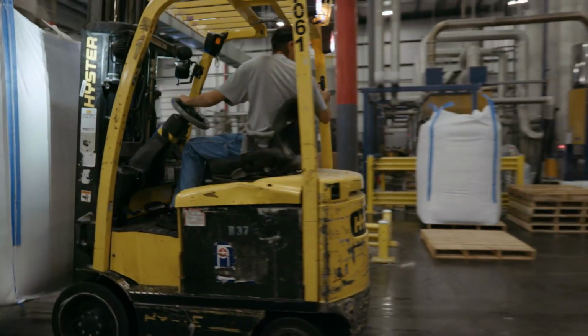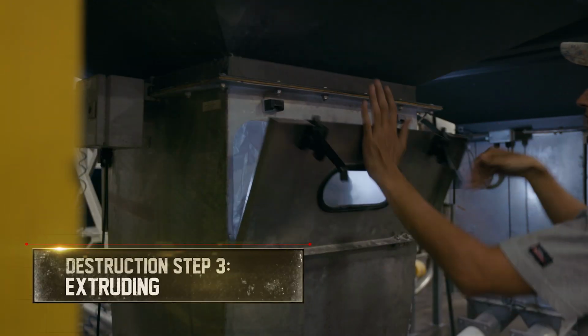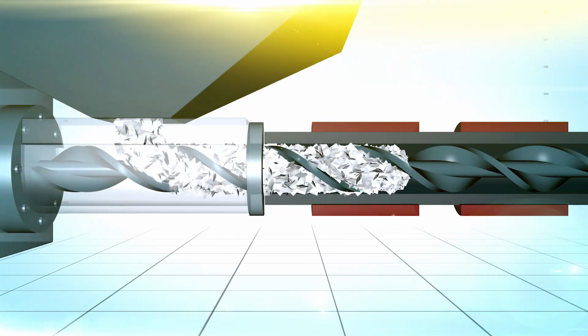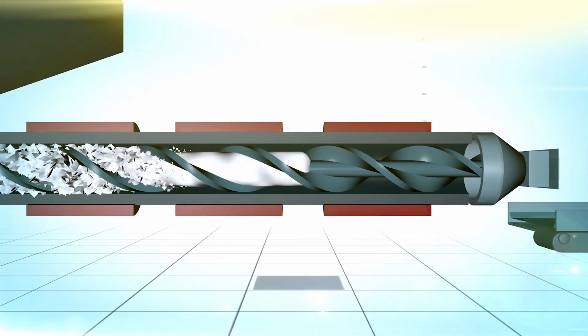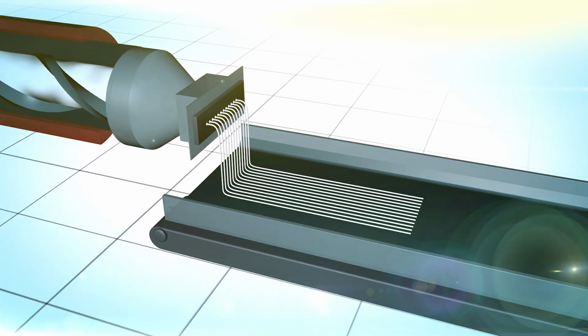A forklift carries the 680 kilogram super sacks to the extrusion line. A worker unties the bag and unleashes the flakes into a hopper. The flakes are pushed through the machine by a heated screw, which liquefies the polyethylene. The auger forces the molten plastic through a die plate, which shapes it into long strands.